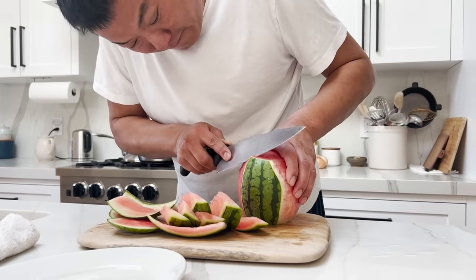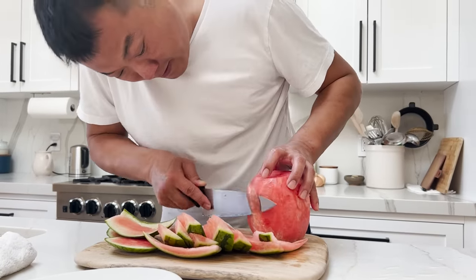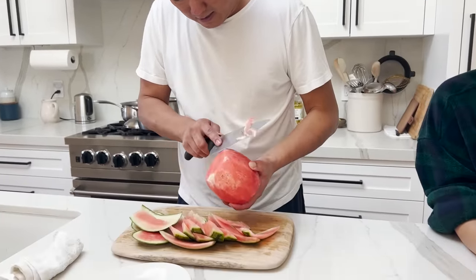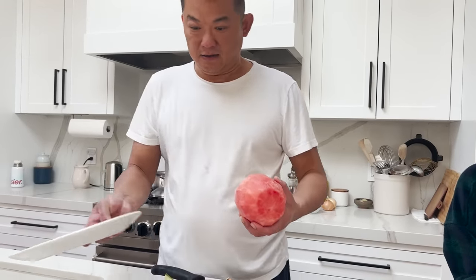Very good. How do you know when you pick a good watermelon at the grocery store? You don't. It's the hardest thing to pick. It's the biggest mystery box ever. Why do you people knock on the watermelon? If you hear it's good, if you hear it's not. Like a hollow one?